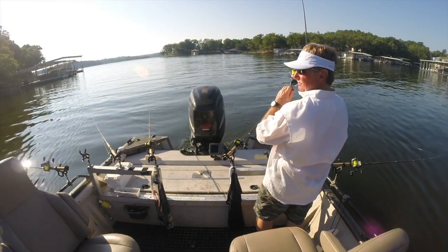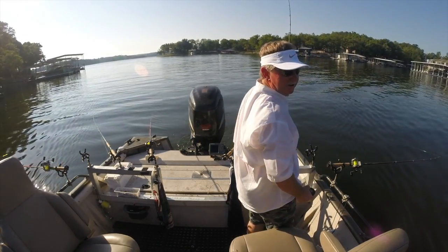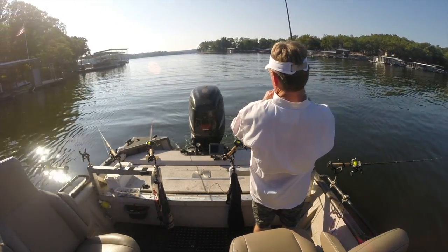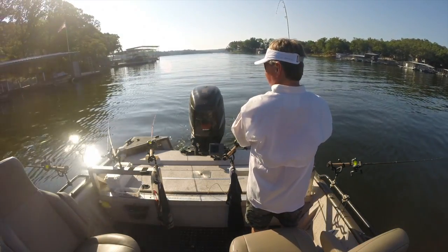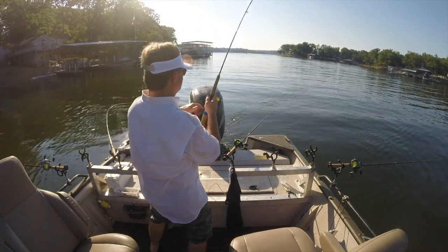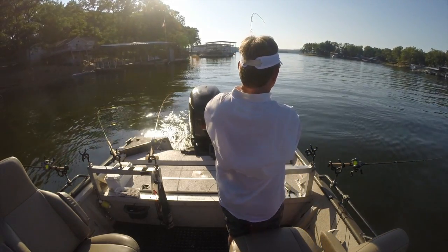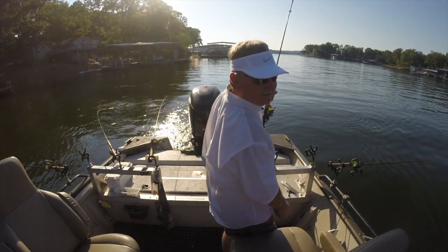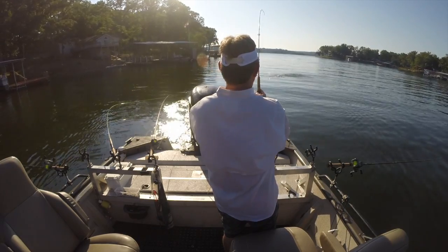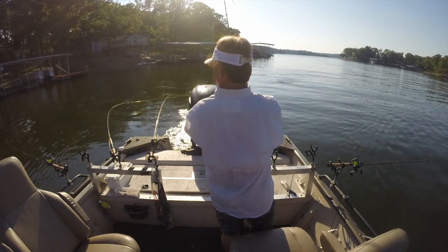Oh, that's not a crappie either. What in the world? I'm catfishing today. Well, there's another one right through that ball of shad. I'm afraid to let this one go, it's so heavy. Hang on, buddy, I'll be with you in a minute. Oh, wow. Foul hook. That might be a good crappie.